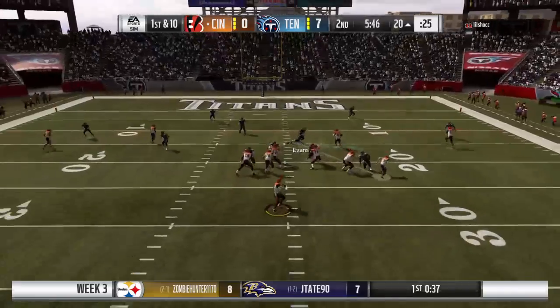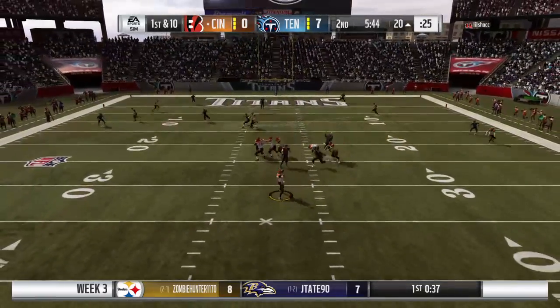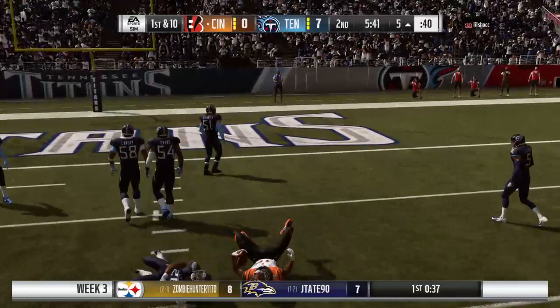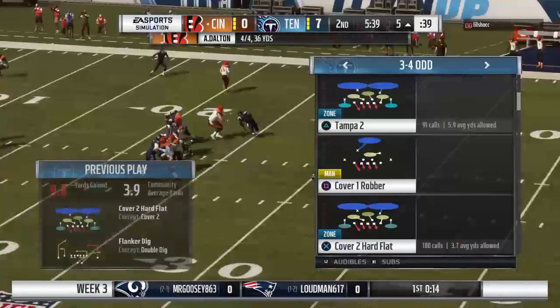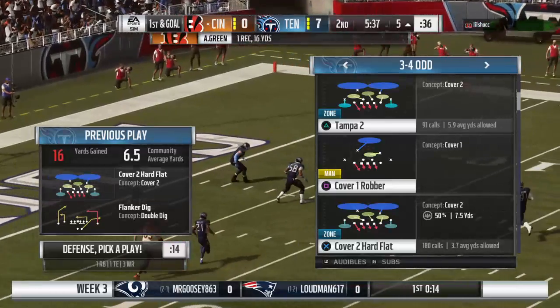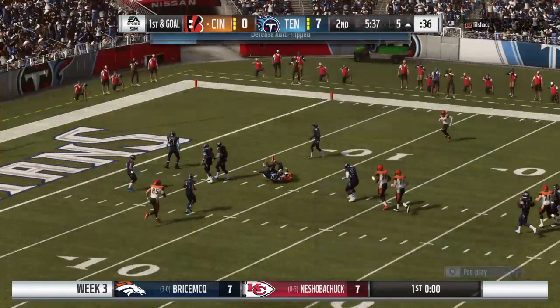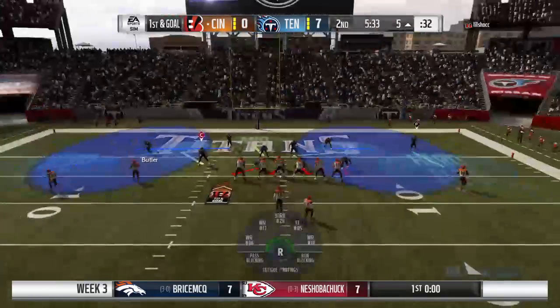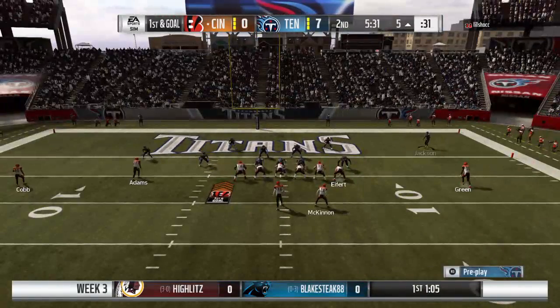1st and 10 right at the 20. To throw here, Dalton. That is caught at the 7. And able to get him down, but he does reach the 5. Another nice gain, 16 yards there at a 1st down again. 2 big plays in succession. Not sure this D knows what hit him, but now they got to get ready. It's 1st and goal.